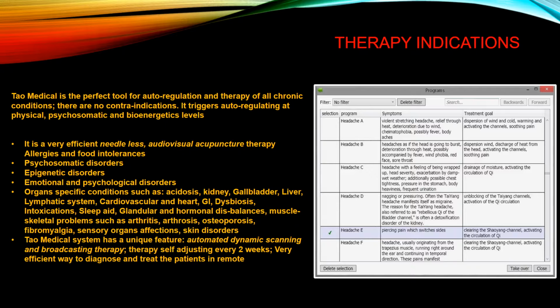It's good for allergies and food intolerances, also good for psychosomatic disorders, epigenetic disorders, emotional or psychological conditions, organ-specific conditions such as acidosis, kidney problems, gallbladder, liver, lymphatic system, cardiovascular, everything related to your organs. It also has a unique feature: an automated dynamic scanning and broadcasting therapy. So the therapy is self-adjusting every 2 weeks, and it's a very efficient way to diagnose and treat patients remotely.